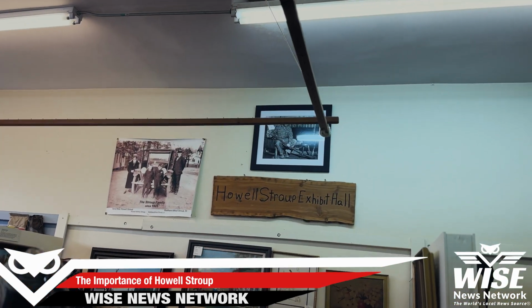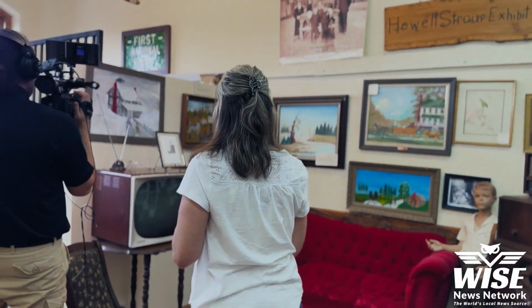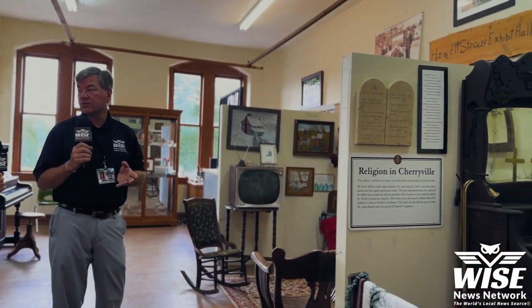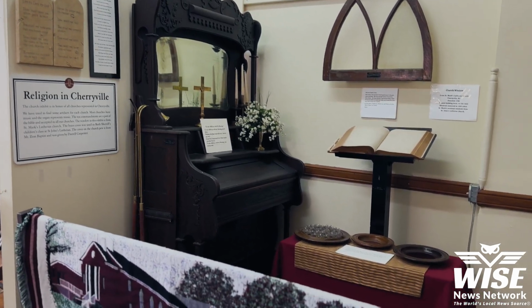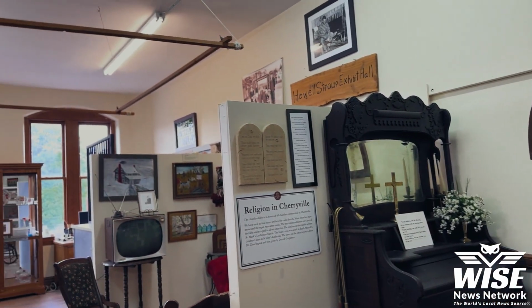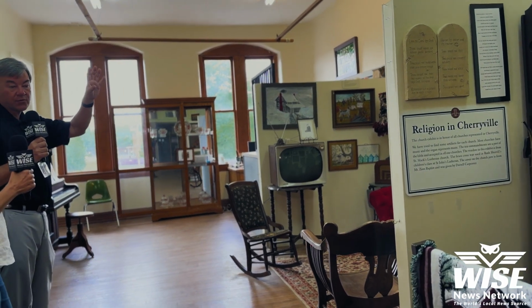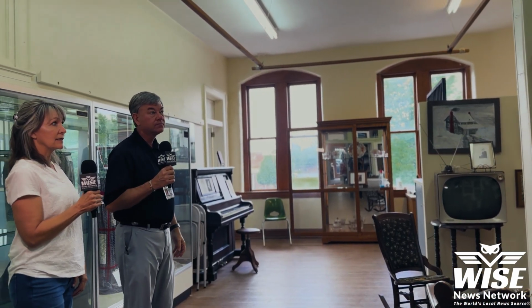And this is the Hal Strap exhibit. Hal was basically the leader and instrumental in getting the museum here. He sure was. He was very instrumental in history. Oh, he was very motivated. And once he got this established, they purchased the railroad depot. They did, and turned it into a museum for the railroad, and then gave it to the city. Yes, we deeded it to the city.